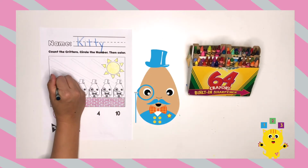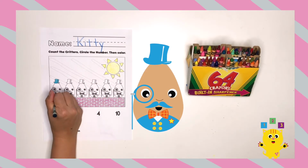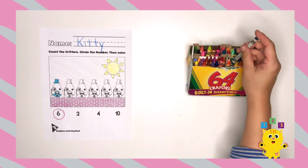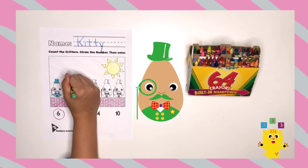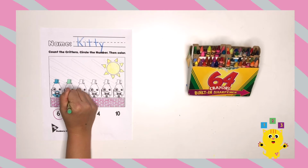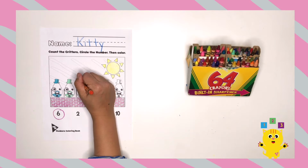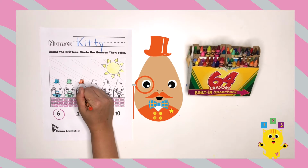I'm coloring the first Humpty Dumpty blue. What color did you choose? The second Humpty, I'm going to color it a light green. Third Humpty, I'm going to color it orange. What color did you choose? Oh, great color. I like that color too.